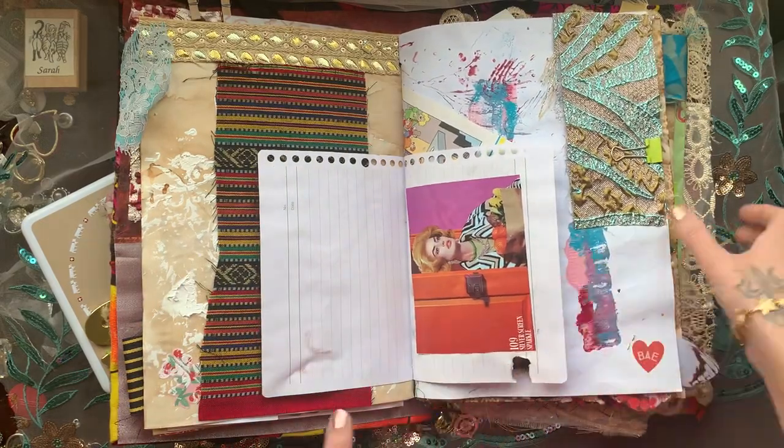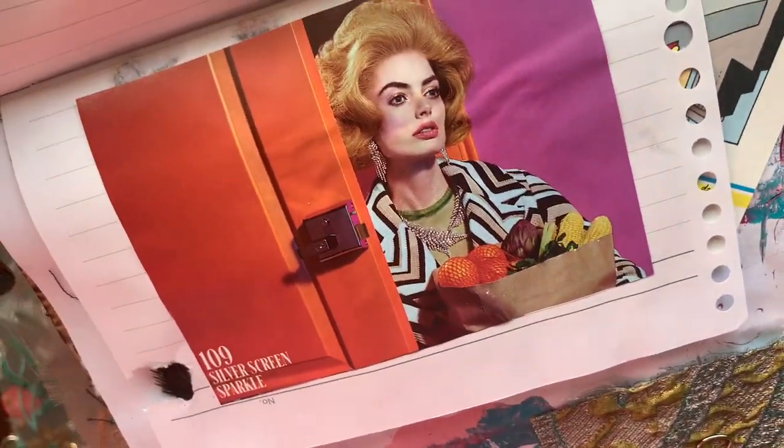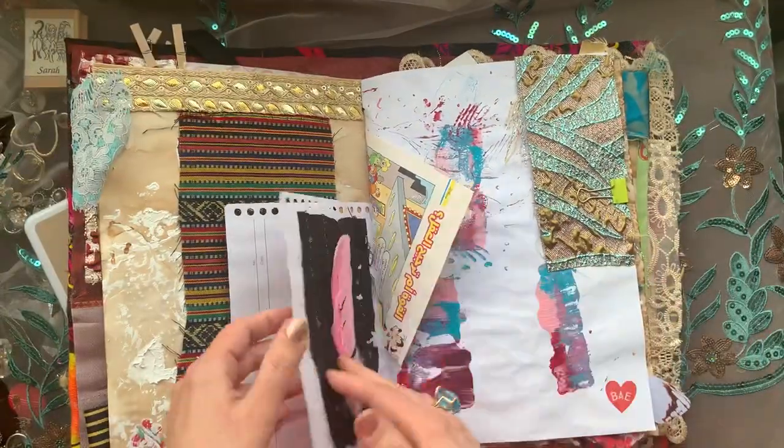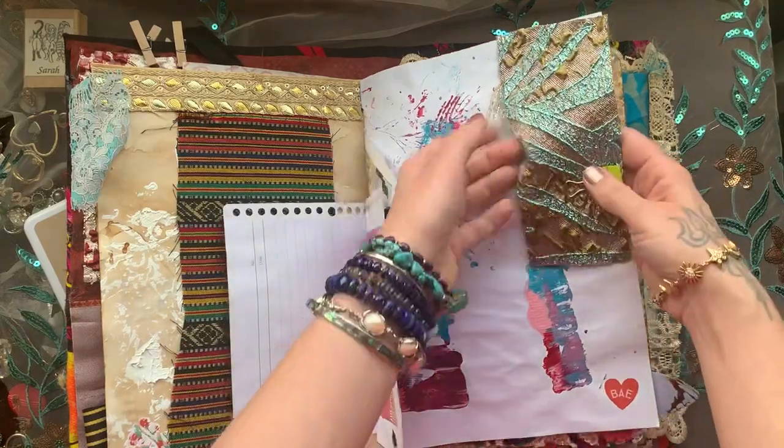Gorgeous model with these oranges. And look at her jewelry. I always look at the jewelry when I see magazine pictures, and May always picks the pictures with just the coolest jewelry.